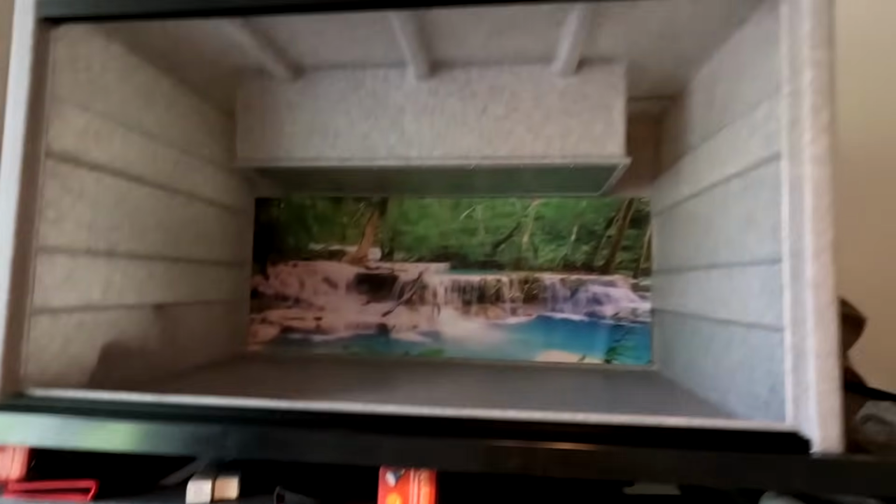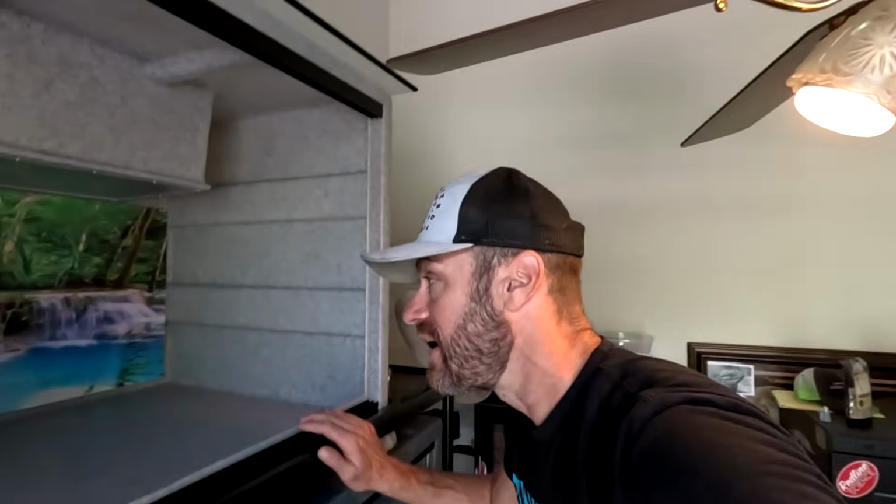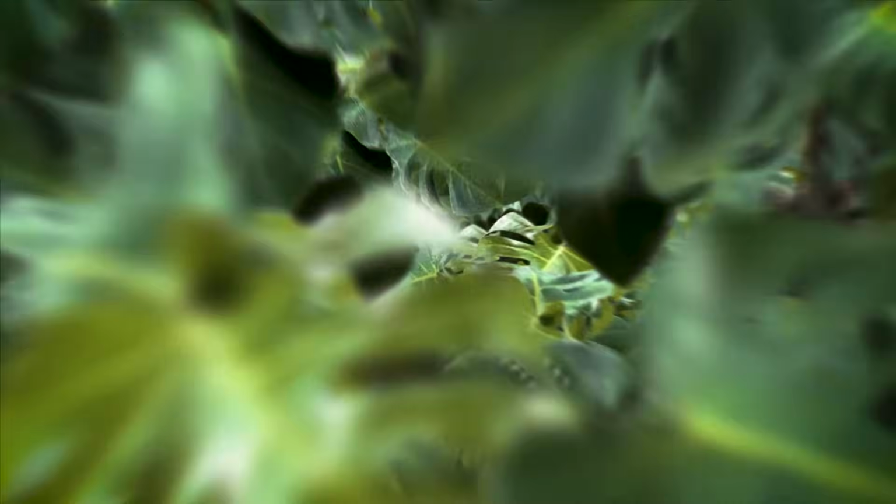But now look, boom, we got an arboreal setup that I'm working on today. Pretty excited because we have some new animals coming. I'm not going to give away what I'm getting. I want you guys to try and figure out what am I getting by how we're going to design, or rather set up this Vision cage.